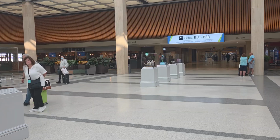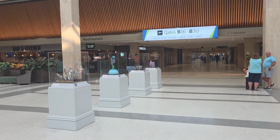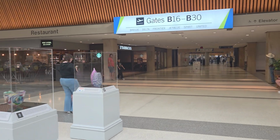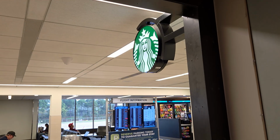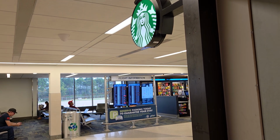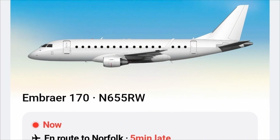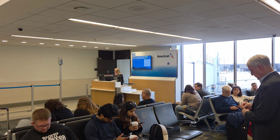By this time I had arrived at Norfolk International Airport in Virginia and was ready to head to security. After a quick Starbucks run, I found my gate. Taking us to LaGuardia was a 19-year-old Embraer E170 operated by Republic Airways. Before long, it was time to board.